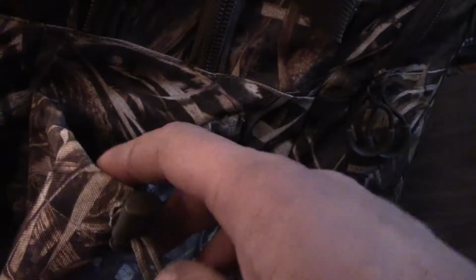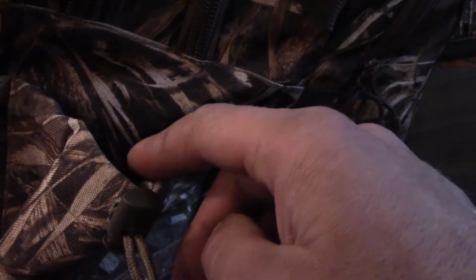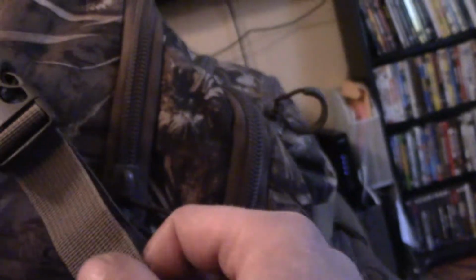Okay, so on the left side of the pack, there is a pouch right here. Pretty good sized pouch. You can probably put a thermos in there. It's got a drawstring you can tighten it up with. I was carrying my camera tripod in here for most of the season, all folded up. The legs would fit in here, and then I'd use this strap to cinch down up top. Never lost it. So that's kind of handy.